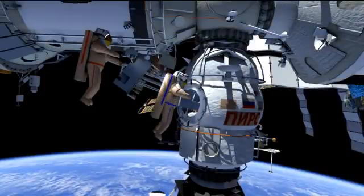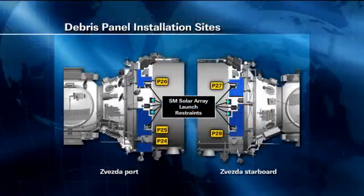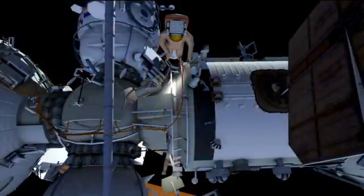So we saw that satellite get deployed, and then here's some video on their final task. This is going to be installing a few protective shields. These shields protect from micrometeorite debris on the outside of station. So they're going to be installing these on the service module. You can see those being put into place right here.